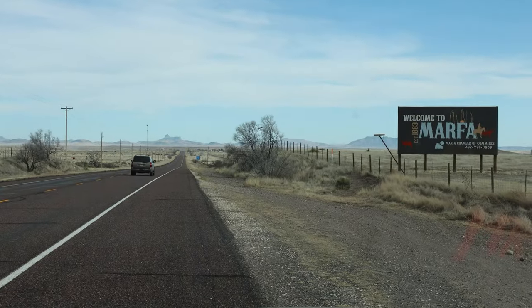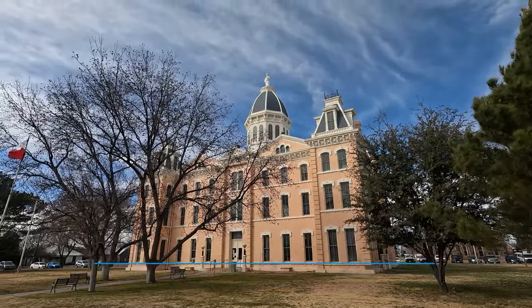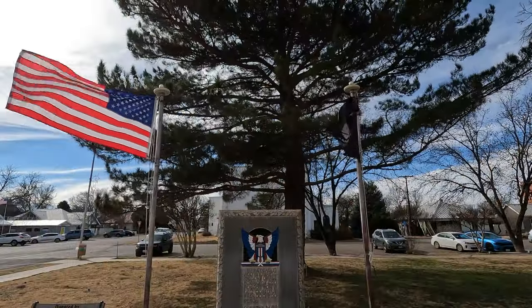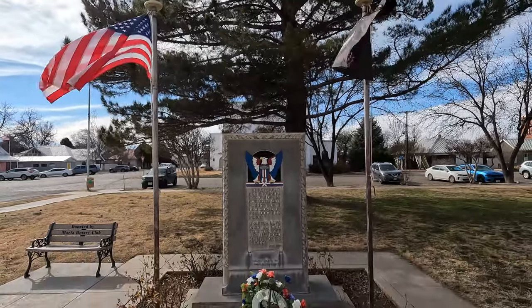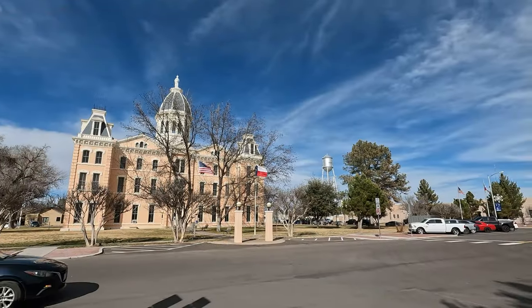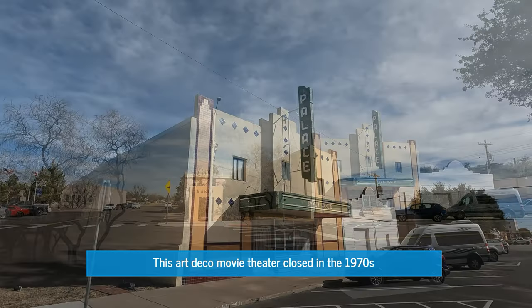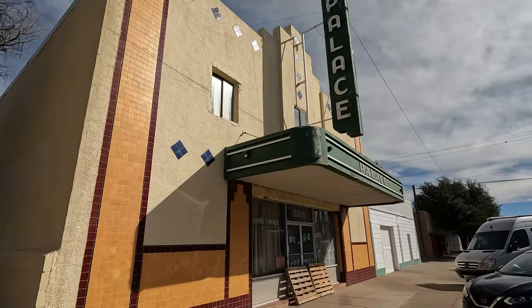Welcome to Marfa. We are now in Marfa, Texas, at the Presidio County Courthouse, which was built in 1886. This is quite an impressive building. And right in front of the courthouse is the Prisoner of War and Missing in Action Memorial. Right across the courthouse is this old movie theater, the Palace. Unfortunately, they don't show movies anymore. It's boarded up.